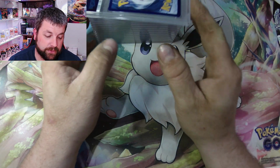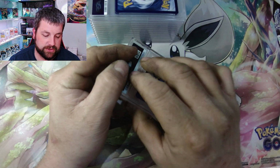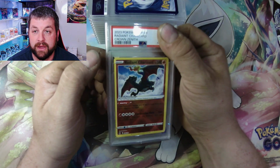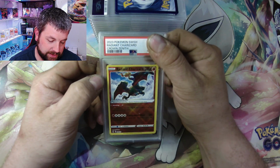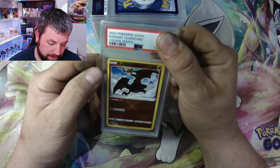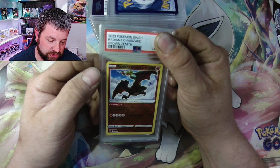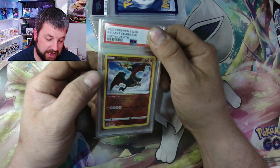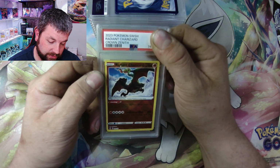So right away, we're going to go ahead and grab the first one, which is going to be this one. Okay, so this is the Radiant Charizard from Crown Zenith. This is the only one I had of this particular card. Overall, I thought the centering was a little bit off. I was hoping for at least a 9 on this one. I was hoping for no 8s, but once again, happens. But we're going to go ahead and take a look at what we got in this one.